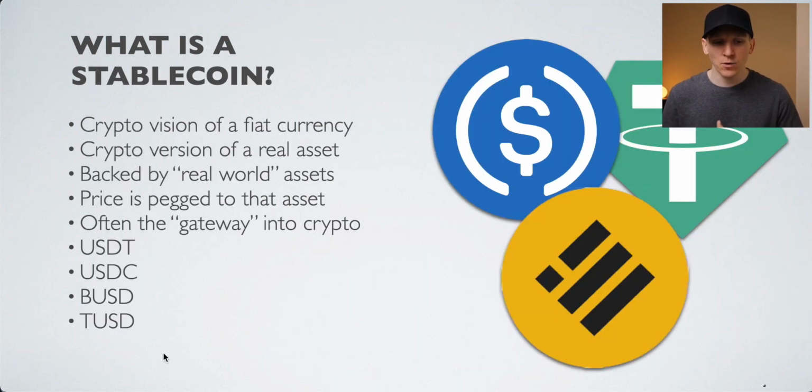We need to get into stablecoins though, because these are the entry into the crypto space, and they're also used to trade against every other crypto. So a stablecoin is a crypto version of a fiat currency. It is always a crypto version of a real asset. So it doesn't have to be a fiat currency. There are other stablecoins that are backed by other very stable real assets, maybe like gold, but it is definitely backed by a real world asset. And that's why it's called stablecoin. Its price is pegged to that real world asset.